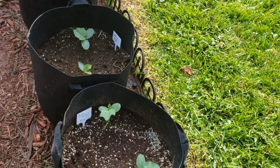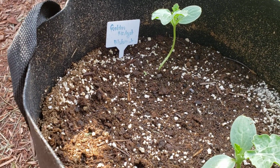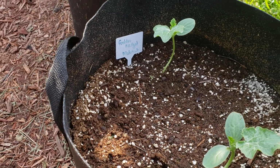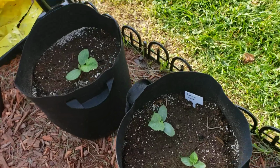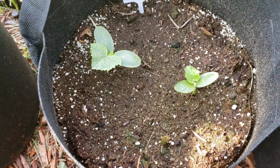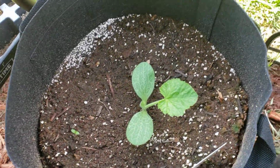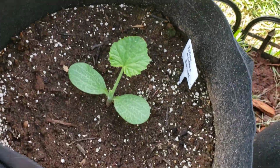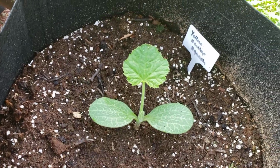This is some golden midget watermelon. And I just now noticed I see a lot of ants in there, so I'm going to get some neem oil out and spray that. Anyway, those are the midget watermelon, the lemon cucumber. That's the cucumber I won from Black's Tropical. And this is the scallop zucchini, the scallop squash that I also won from Black's Tropical.